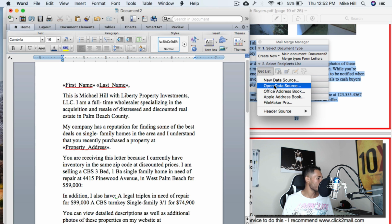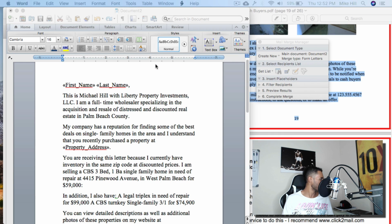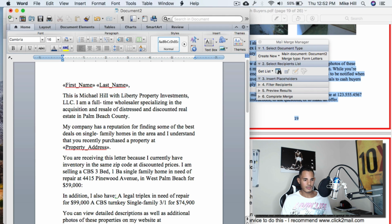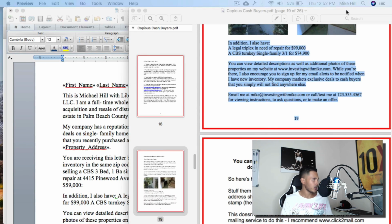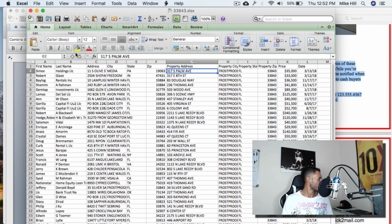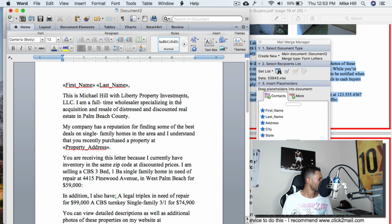So I'm going to hit get list and go to open data source, and then we're going to see where it is. So this is the list I just showed you guys, the Excel list, and then insert placeholders. That's taking a minute. Okay, so we got the list. Okay, so there it is. You can see it shows where it's going to pull this data from. Now, these are the headers that I had, if you guys remember, in here. I had the first name, last name, address, city, state, all that good stuff. So when you do the mail merge, it pulls in right here, and all you do is just drag them over.